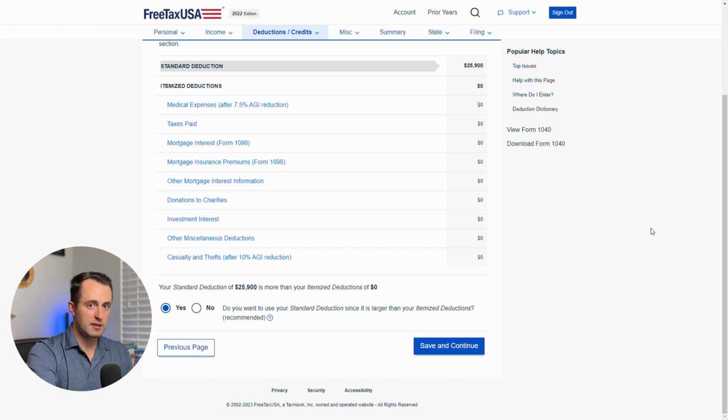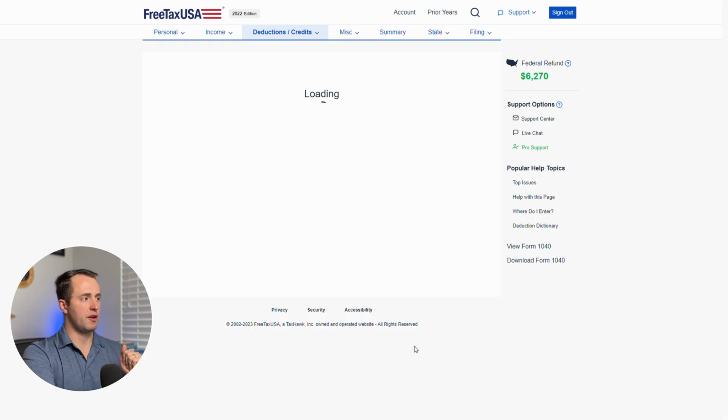Standard deduction, everybody gets it. Itemized deduction, if you are audited, that is something you're going to have to be able to prove with receipts or donation slips showing that you actually received those proper deductions and you weren't just pulling them out of thin air. So continuing on, yes, we're going to take the standard deduction.